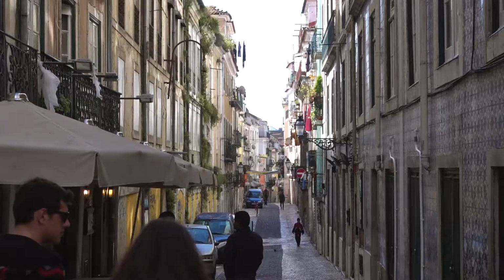We are now in a neighborhood called Bairro Alto, I think is how you pronounce it. But this is a lot of small streets and lots of bars. This is where you come at night if you want to party, if you want to drink. I imagine that later today this is going to be filled with people. Tonight's a Saturday night, so.